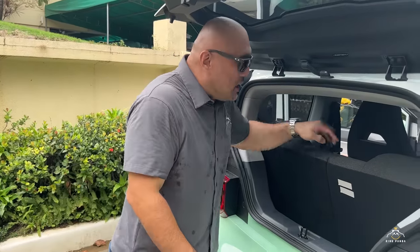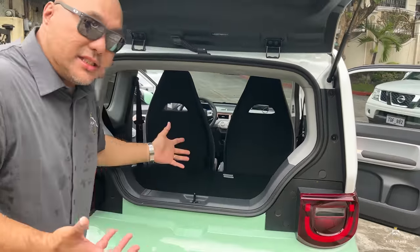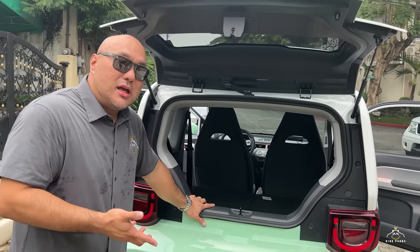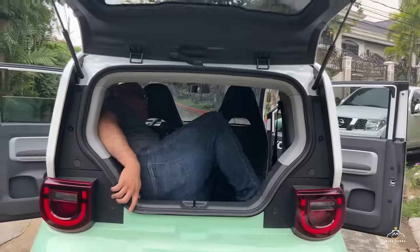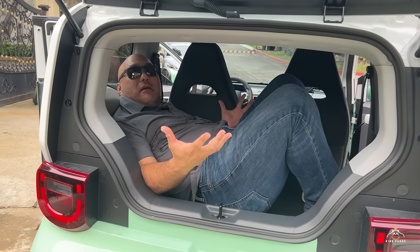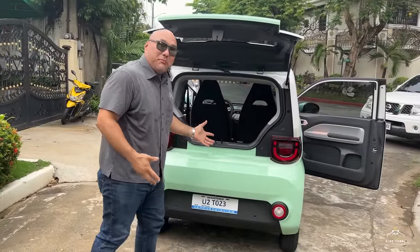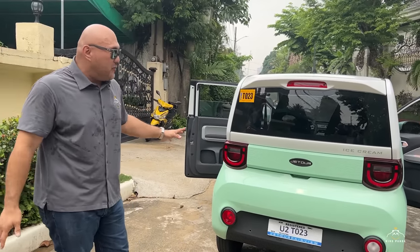No? But, let me show you. Guys, if you actually fold the seats, ang laki ng trunk. Diba? Kasi si King Panda. So it passed the King Panda test. Hindi nga lang ako makalingon. Pero kasya tayo dito. Hey, medyo mahirap nga lang lumabas. Pero pasado sa King Panda test. So, it has all the safety features.